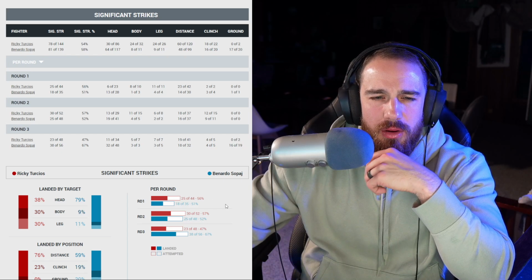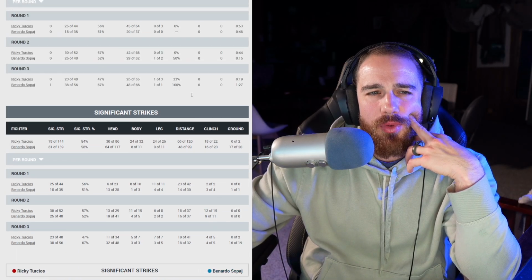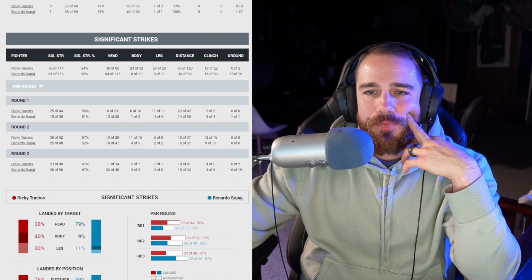Turcios did outstrike him here again, 30-25, but that damage from Sopaj really started to carry through. Very, very close round again. These could have gone either way. I just saw it for Sopaj.